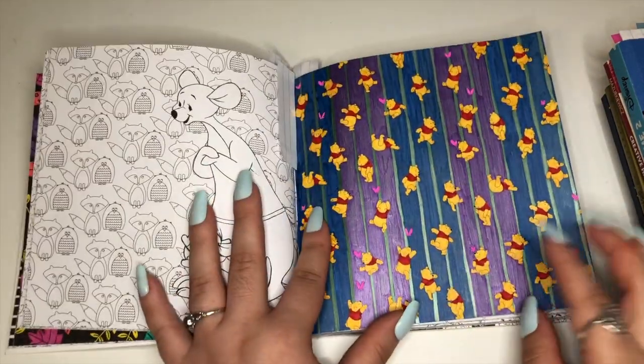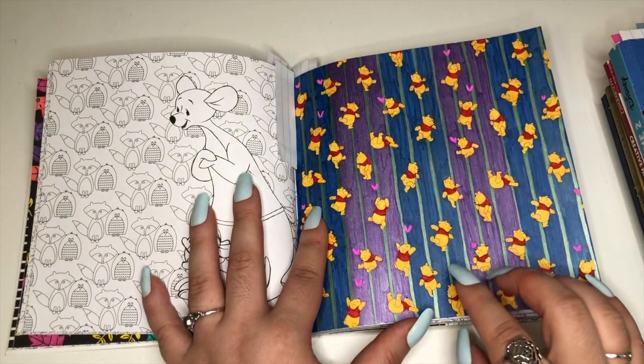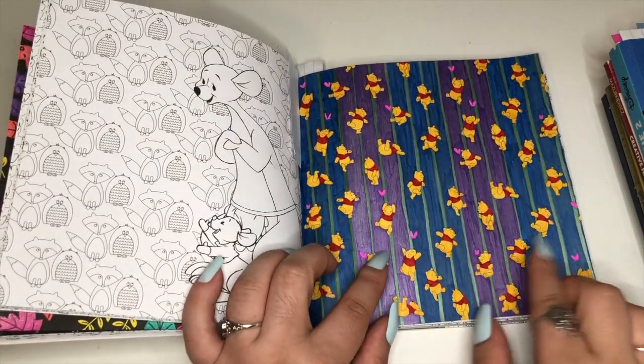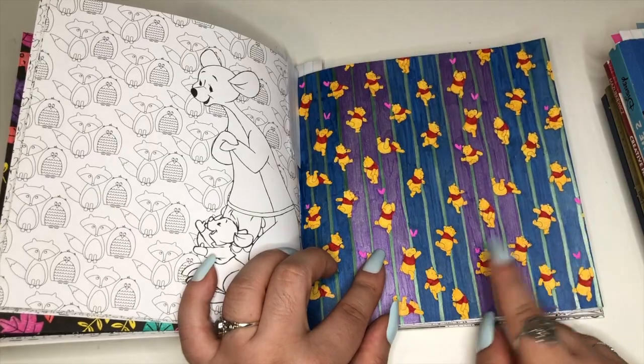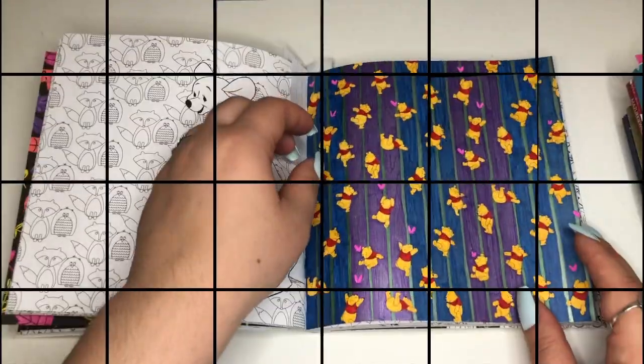The bears themselves are glitter gel pen. These stripes are glitter gel pen. However, the big stripes are actually metallic marker. And then the shirts are just regular marker.